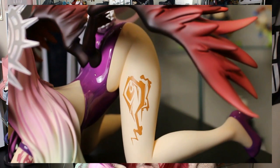A couple of complaints though is that her hair, the paint job, isn't as smooth as what I was expecting. There are a lot of little lumps in paint. In fact, mine actually has a decent amount of these little black splotches here and there. It's not too bad, it's not too noticeable. And then there's certain parts where the hair goes from pink to green where the paint seems to have been a little bit too saturated, I guess. Like they put too much paint.